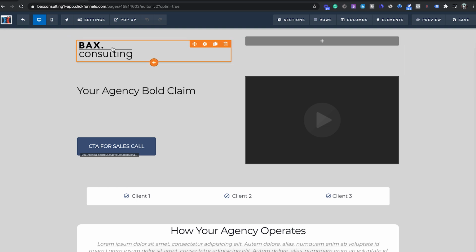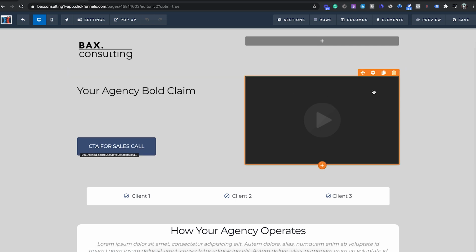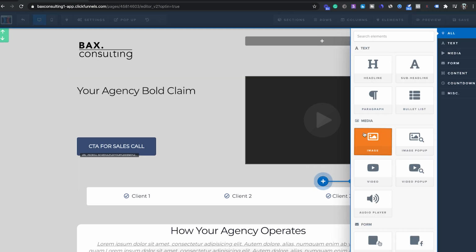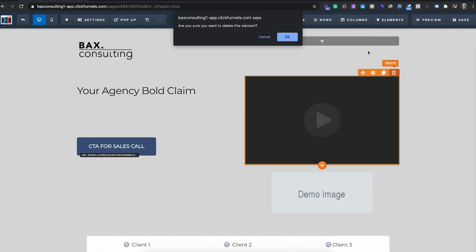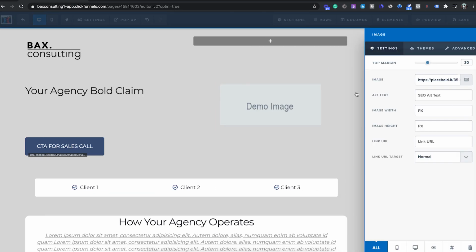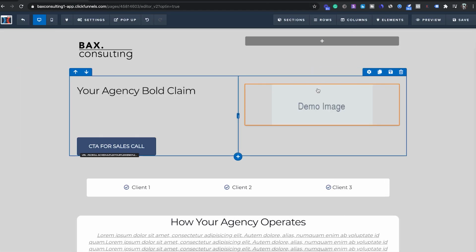As you can see, you've got just a logo at the top, then you've got your agency's bold claim, then you've got a CTA for a sales call, and then you've got a video here, or you can add in an image. In order to add in an image, you simply go to add new element, and here, instead of clicking video, you just click image, right? Then you obviously delete this, and you can add in your image here, and it's going to import the image. When you go into this section here, it goes into your library, right? So that's all that's going to happen.